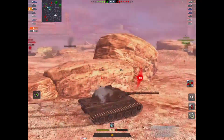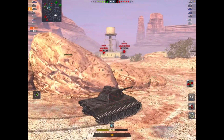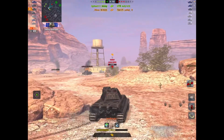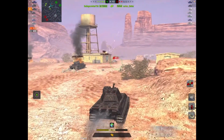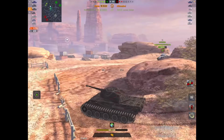It's got decent armor now. I need to test the armor out a bit more, but it really can move, and I love shooting every 5.4 seconds. 200-ish alpha. I find that to be useful in a heavy that's got this kind of accuracy. This game wasn't that special of a game or anything. I think it just demonstrates the capabilities of the tank.